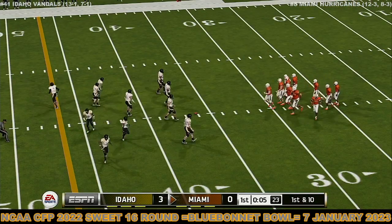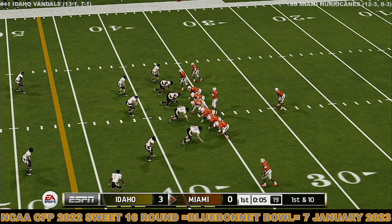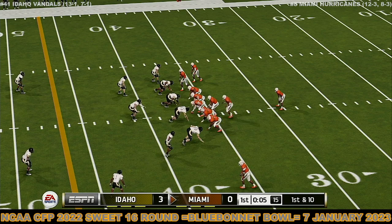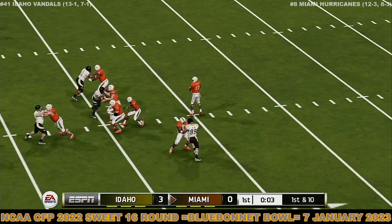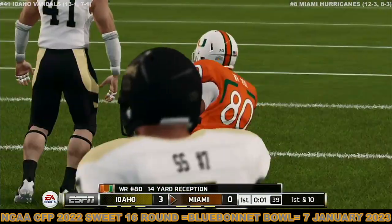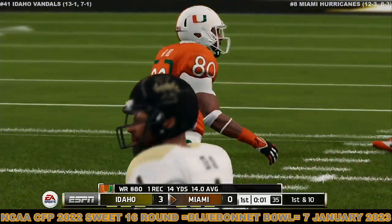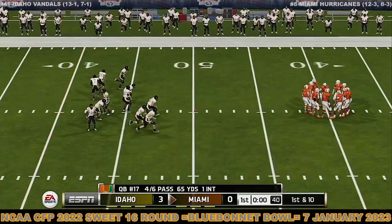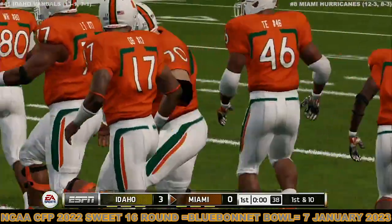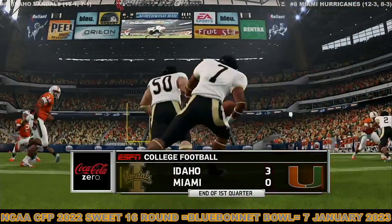It's first and 10. Ball on their own 36. Taken down at the 50-yard line. We're through one quarter. The Vandals with a three-point lead.